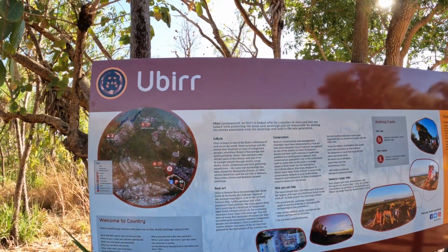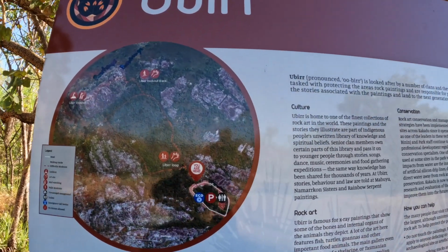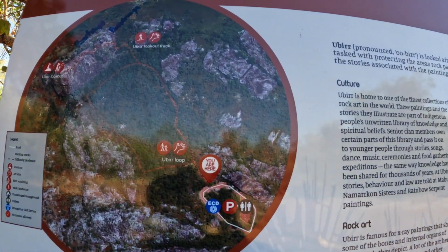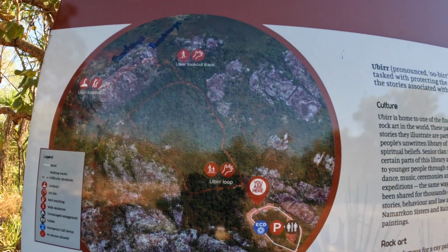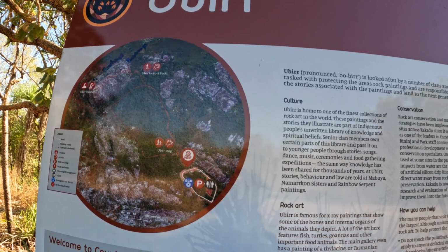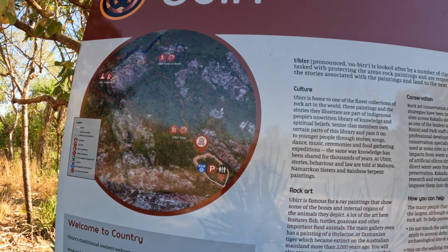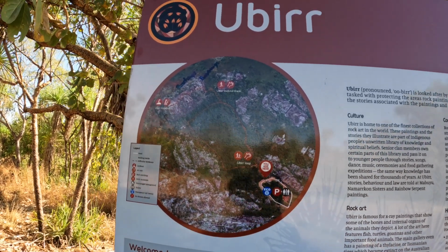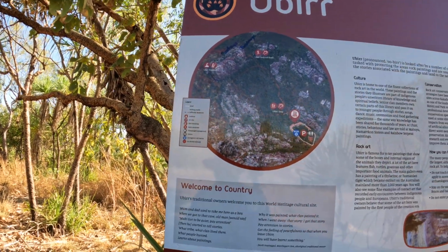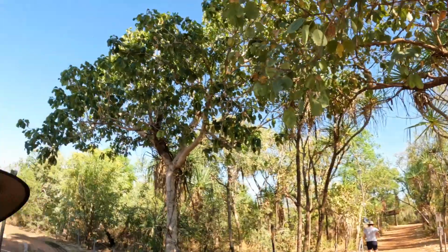So this morning we've come to Ubirr. We're there, so the tracks around. Not sure which ones we'll do. Distance 1 kilometre return, 1.5 kilometre return. We might do the Lookout one, I think. Yeah, some famous rock art here, etc.